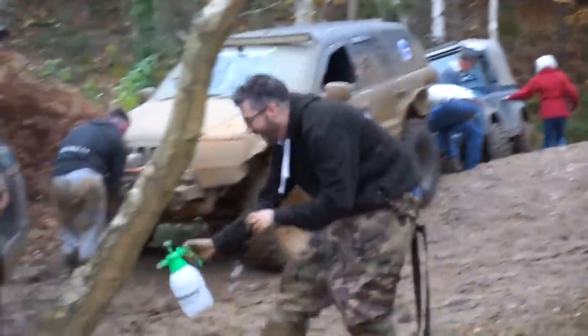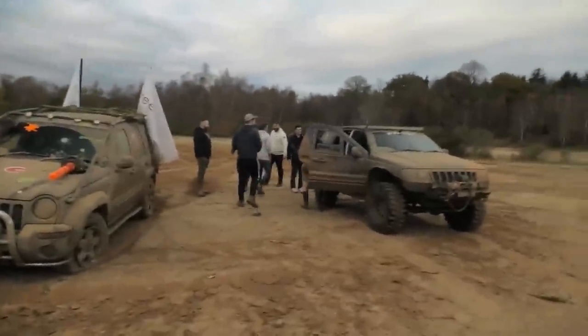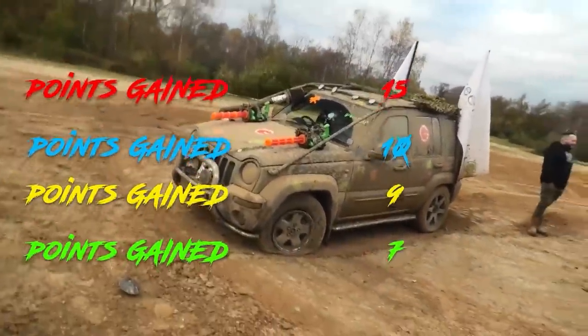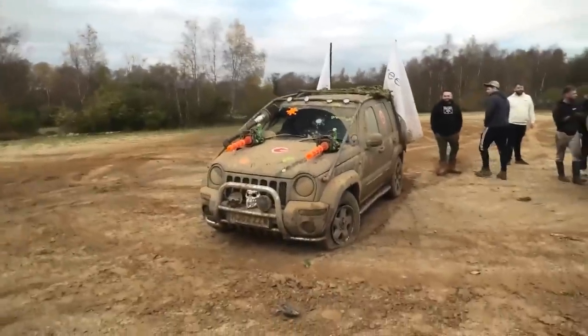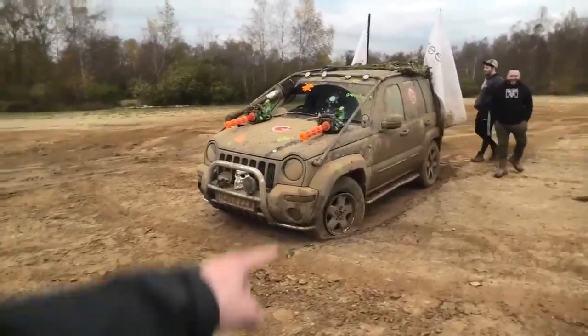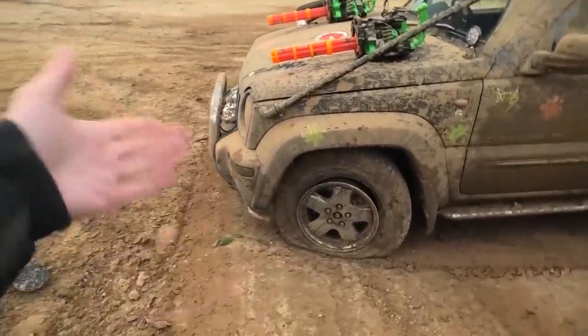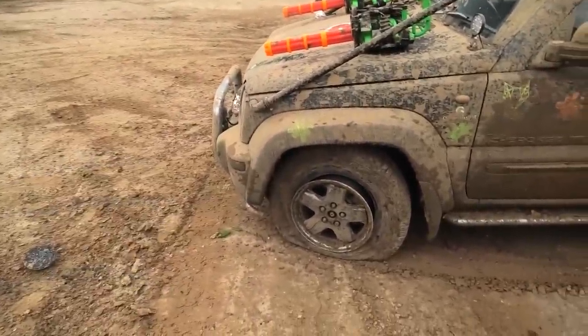Let me get that for you. So after all that, we are back at the main section. And unfortunately, the little Jeep has failed at the last hurdle. They thought they were winning by being back first, and they did some celebratory donuts and popped a tire off. And the tire fell off. The same one. Well, a different wheel, but the same side. Yeah. Nice.